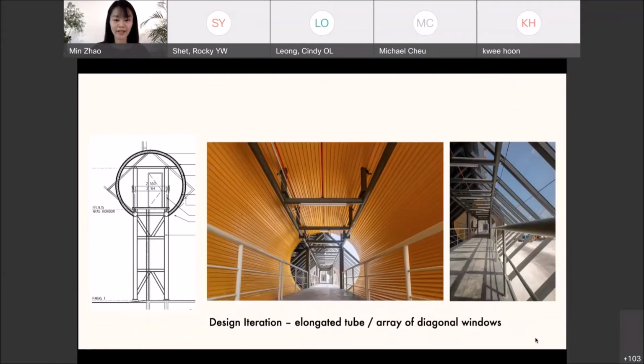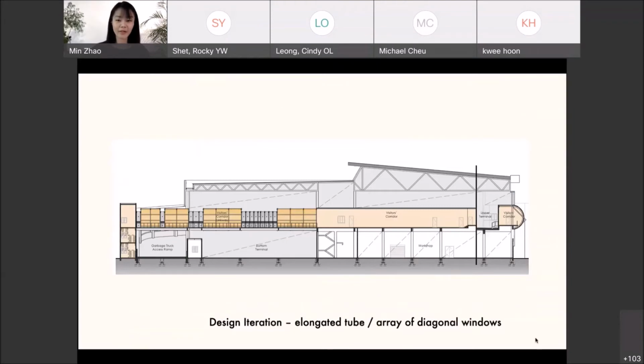So as you progress, you come to another space with an elongated tube and an array of diagonal windows. So the spatial experience here is being multiplied. A cross-section of the visitor's corridor shows the various spatial experiences. So as you are on this visitor's corridor, you get all sorts of spatial experiences while you are looking at the operation, whether inside or outside of the building.